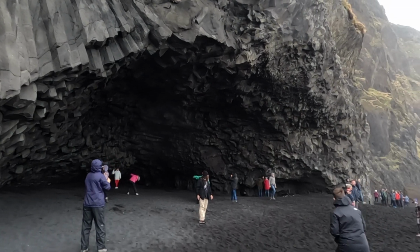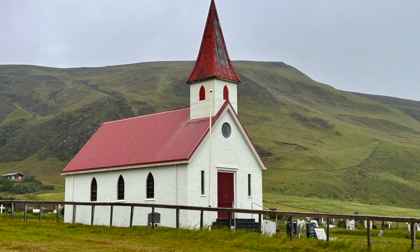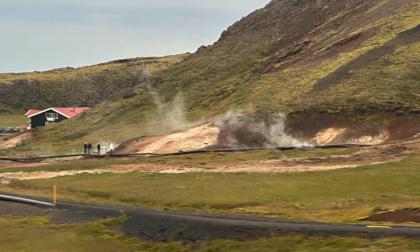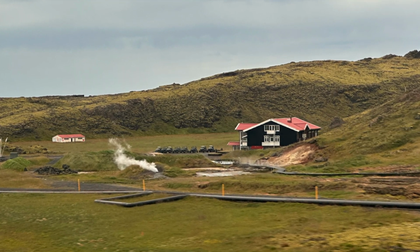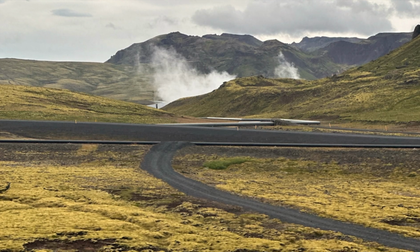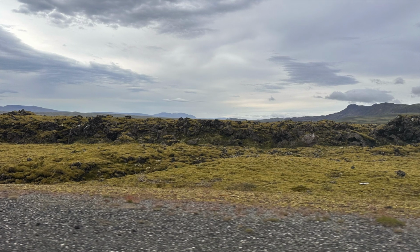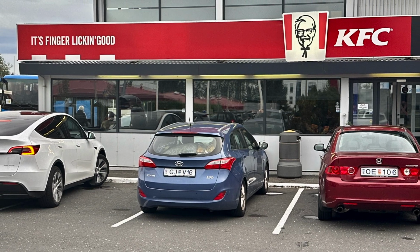So after the black sand beach, we drove back towards our hotel, back in Reykjavik. Along the way, we passed some hot springs. On the way back to the hotel, we actually stopped at KFC of all places.